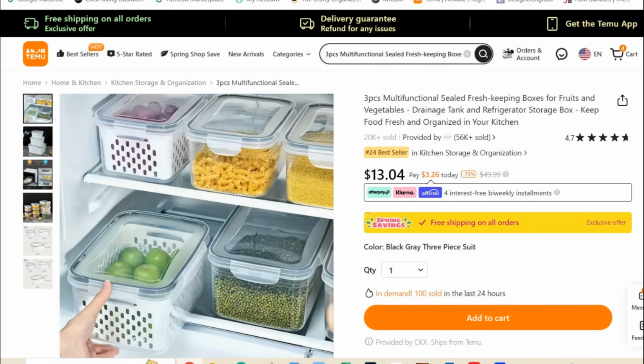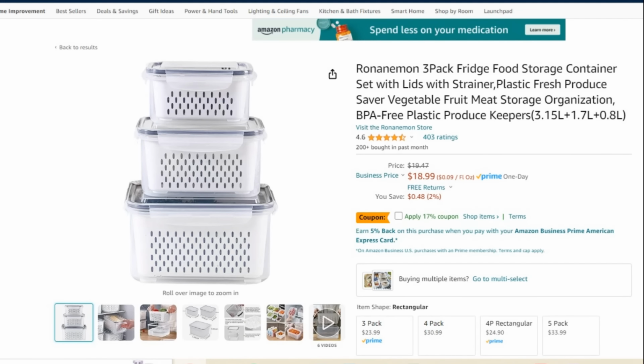Next up were these fresh keeping boxes for fruits and vegetables. On Amazon, it's currently going for $18.99.